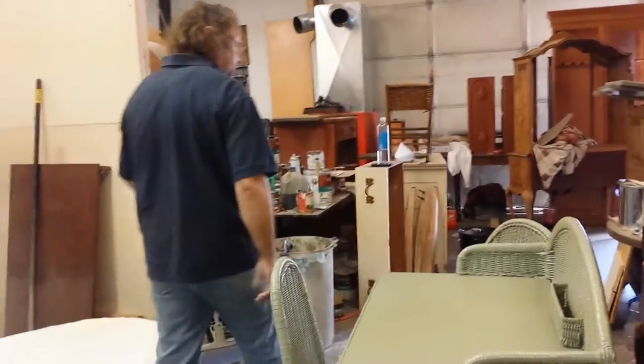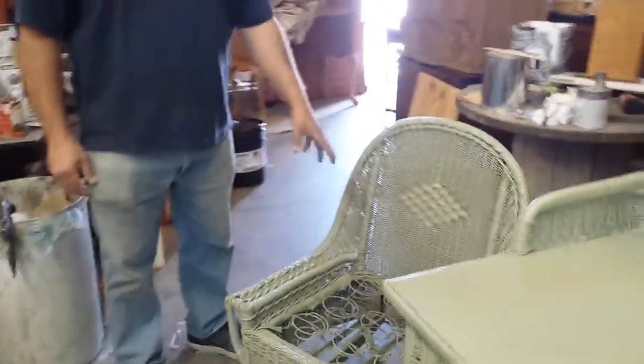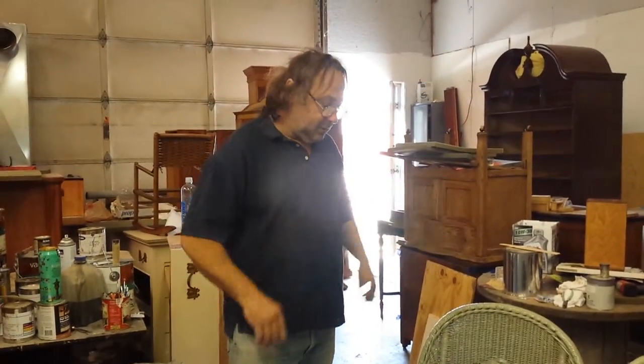And over here, we got some of these chairs. They're gonna require some upholstery work. And after seeing how pretty it's gonna look when I'm done painting it and Sandy's done decorating it, we're definitely gonna wanna put some new upholstery back on there so it will just really look nice.